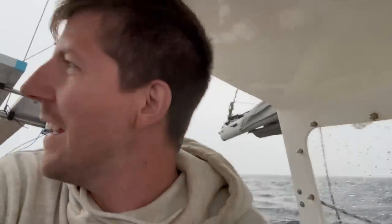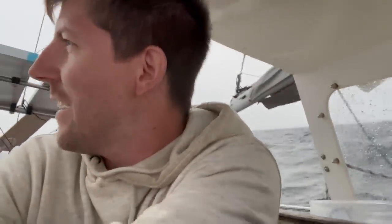So here comes the rain. Starting to come through pretty good. The waves are going to start getting real steep in a few minutes. They're already starting to build. Rocking around a lot. I just saw some lightning over here.